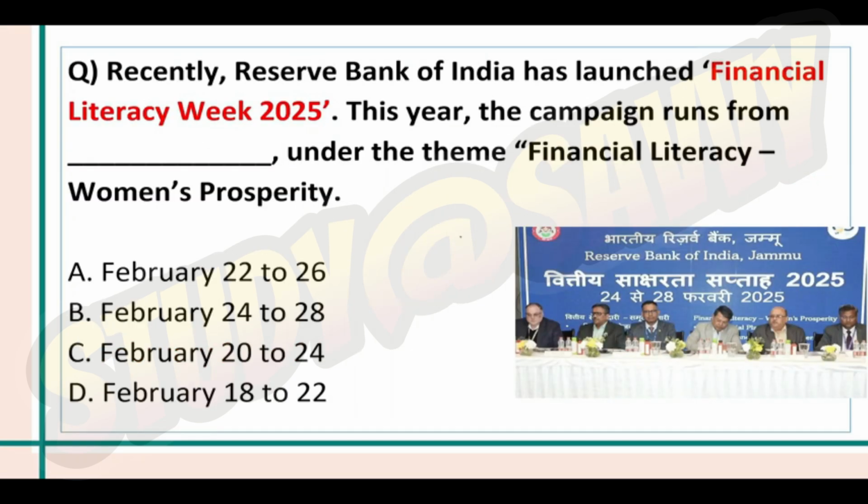Recently, the Reserve Bank of India has launched an initiative that is Financial Literacy Week 2025. Now you have to tell me that this year the campaign runs on which dates under the theme Financial Literacy Women's Prosperity. So the theme of this campaign is Financial Literacy Women's Prosperity. The name is Financial Literacy Week 2025. You have to tell me the dates. So the dates are February 24 to 28. These are the dates on which this campaign will run.